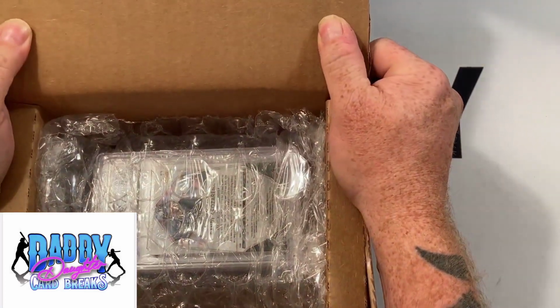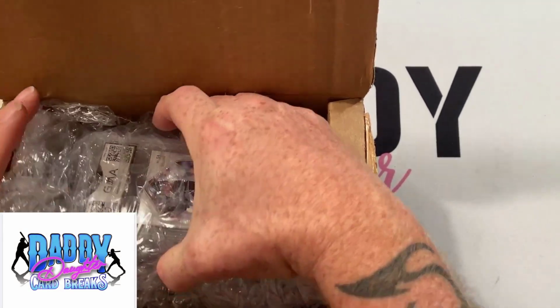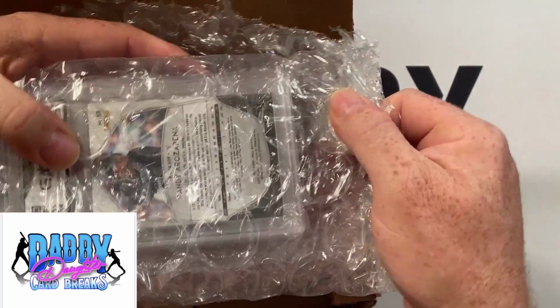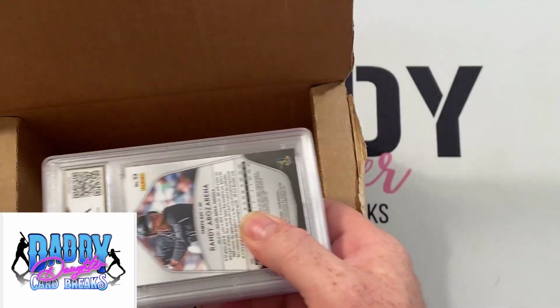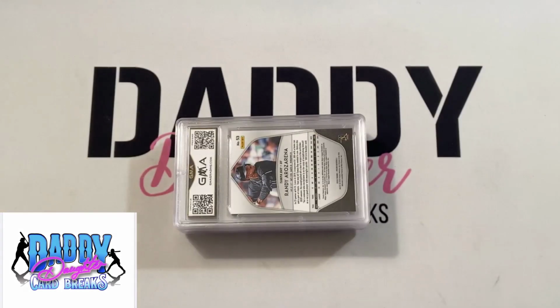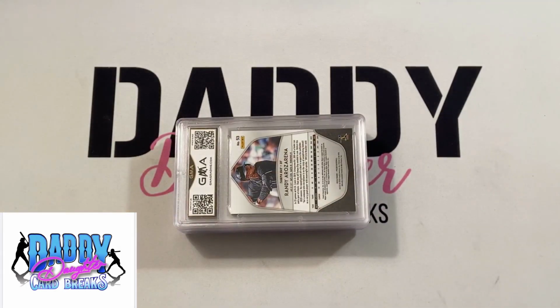Okay. So the first thing we're going to do here is see if we have 10 returned cases, to see if they did grade all 10 cards. As you can see, there's a Randy Arozarena. So apparently I sent in a Randy Arozarena. They did not grade all the cards. Okay, so that is why it only cost $58. So we are going to have to see what happened there. See which cards they didn't grade and if they give an explanation of why they didn't grade them.